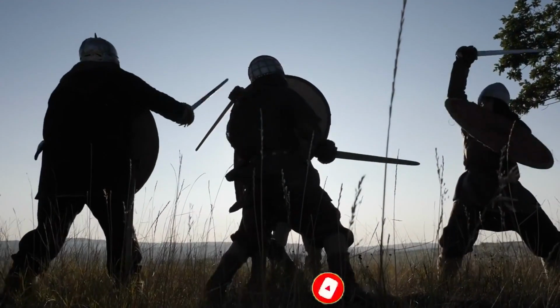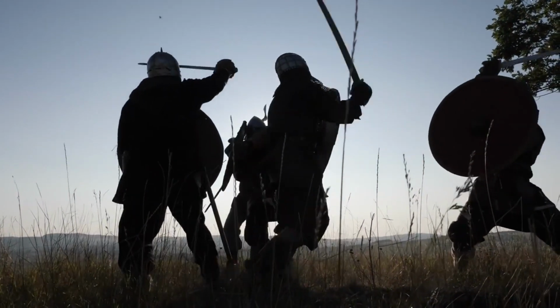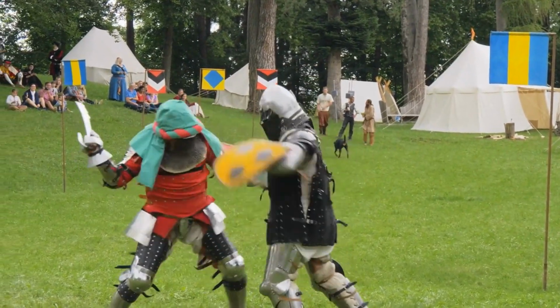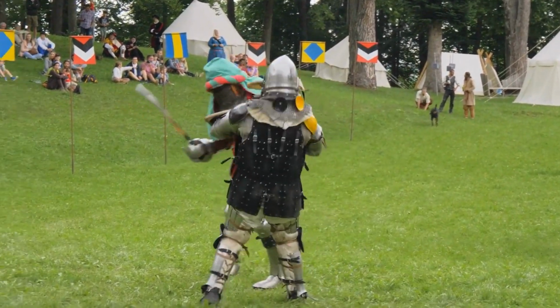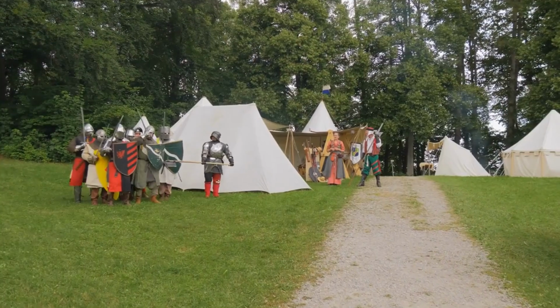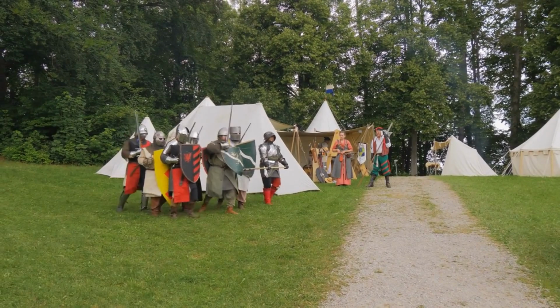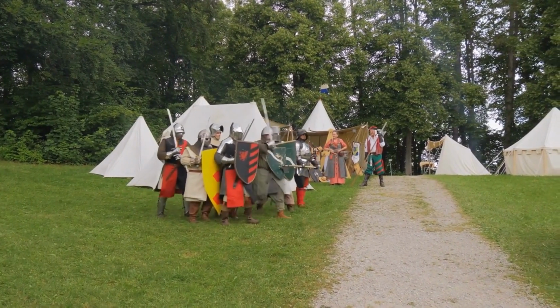Number 3, the Battle of Verdun, 1916. The Battle of Verdun was one of the longest and most brutal battles during World War I, fought between the French and German armies. The Germans aimed to weaken the French army by launching a sustained assault on the fortified city of Verdun, expecting a quick victory.